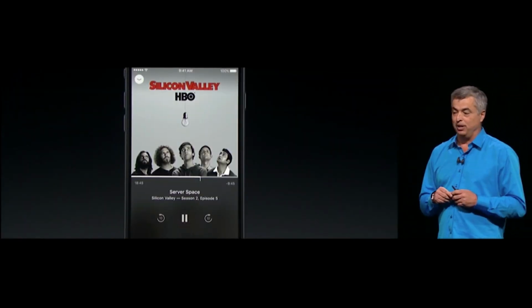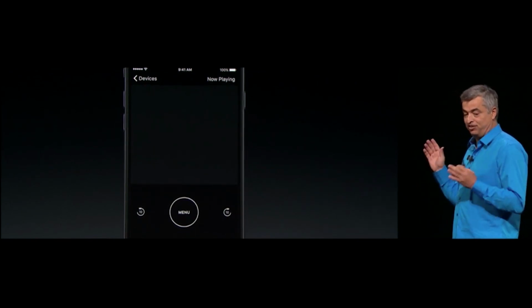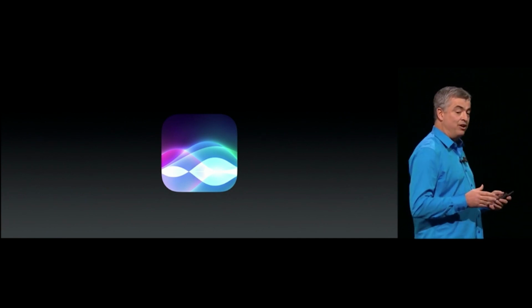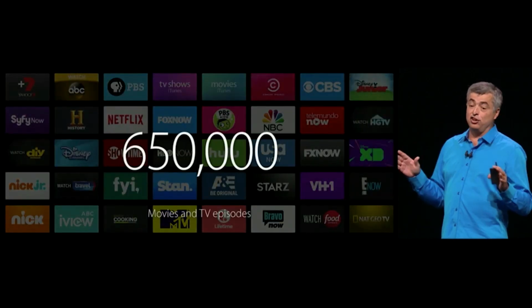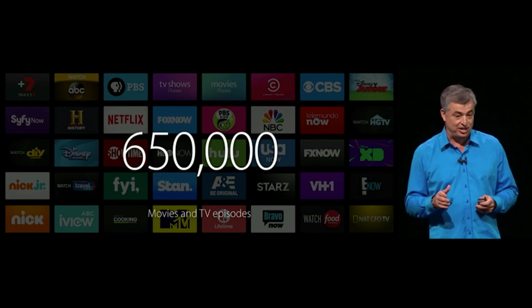It's got a beautiful now playing screen with playback controls, but most importantly, all the features of the Siri remote. Siri changed the way we interact with our television, and we're making it even better because now you can search movies by topics. Find high school comedies from the 80s. Now, Siri actually searches over 650,000 movies and TV shows now.